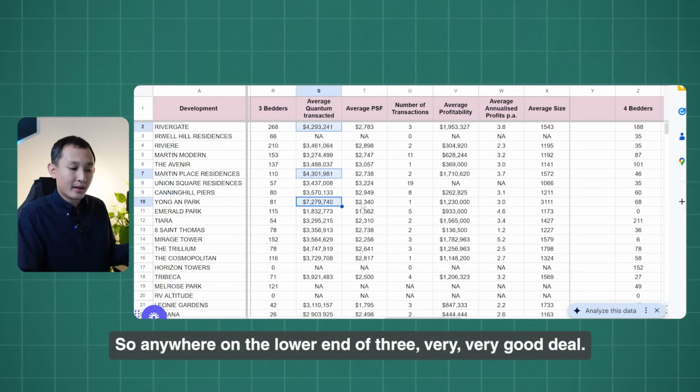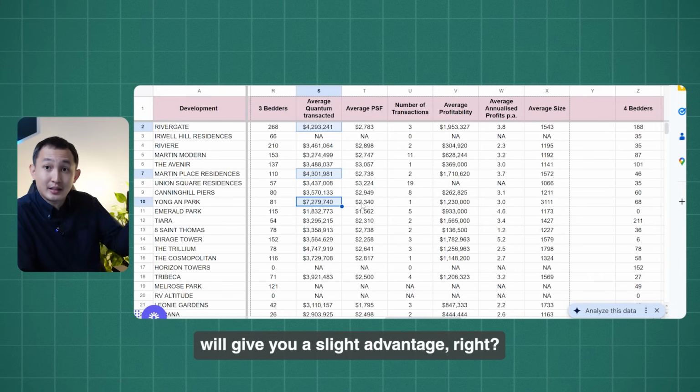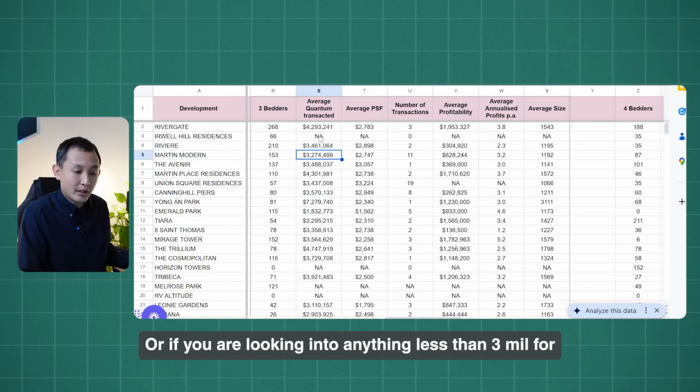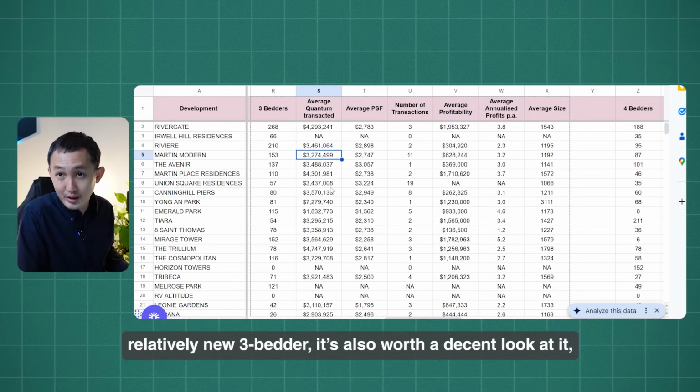Okay, so anywhere on the lower end of 3, very, very good deal. Mid 3s, you're probably about fair in that area. Of course, you being a freehold will give you a slight advantage, right? But Avenir is worth a look, if you ask me, over here. Or if you're looking in the area, anything less than 3 mil for a relatively new 3-bedder is also worth a decent look at it.